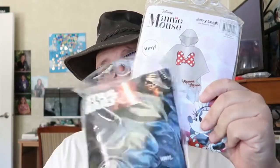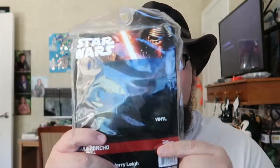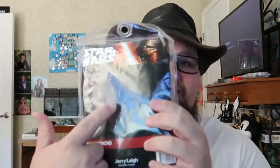We got kids ponchos, and it's Disney themed. It's got Minnie's bow on it. The adult poncho, it's got Darth Vader on it. You can't even see it on this picture, but it's got Darth Vader on it. And yes, the adult poncho fits my fat head. It's a little snug getting it over, but it does cover me really well.